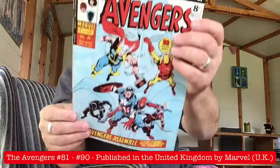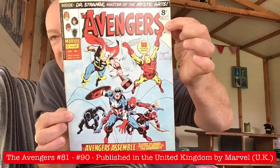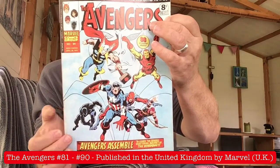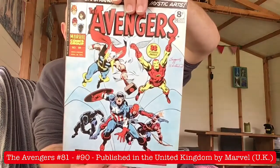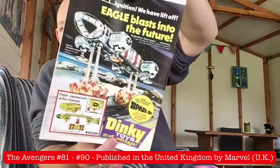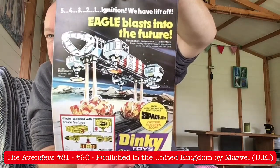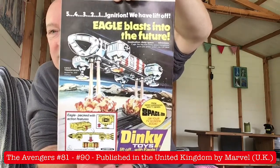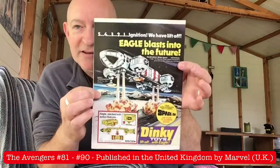That's issue 83. Issue 84. Beautiful. With a ghostly looking Vision in the background. And for any British TV sci-fi fans watching this, the back, I used to have one of these. Yeah, from the Space 1999 TV series. It's not often I show you back covers that aren't comic related, but I'll make an exception to that one.